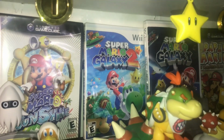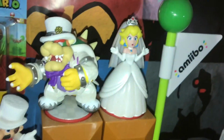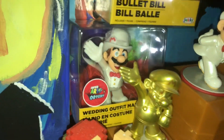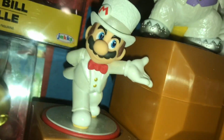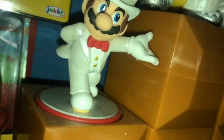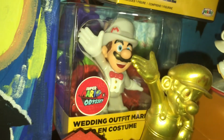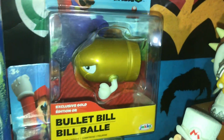Definitely. All right man, we're back and now we have added our new stuff to the museum. So, you see we have our Super Mario Odyssey amiibos right here. I love these, man. We put our boxed Wedding Mario right there. Quick comparison with that Mario to the Wedding Mario amiibo. Obviously, that's still the best Wedding Mario available right now. The detail in this is spectacular. That is still a fun one to have, though. Definitely wanting a 4-inch figure of the Wedding Mario. That's going to be awesome. Can't wait to get that. Golden Bullet Bill, like I said, nice find for sure.